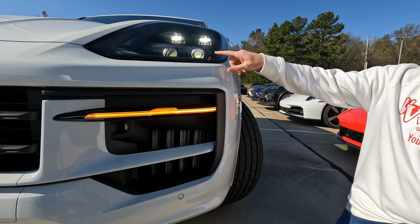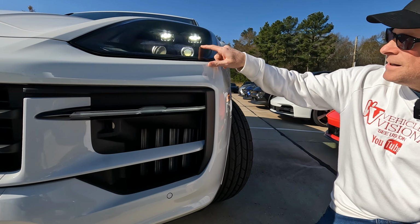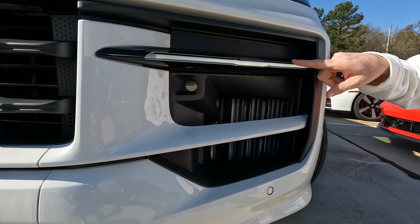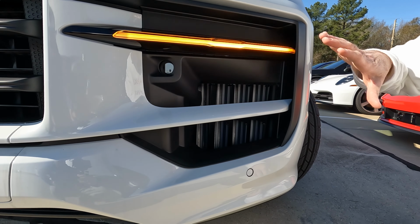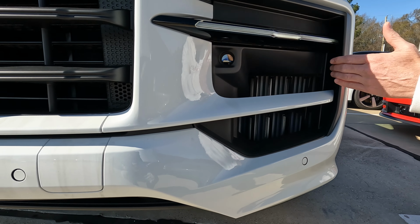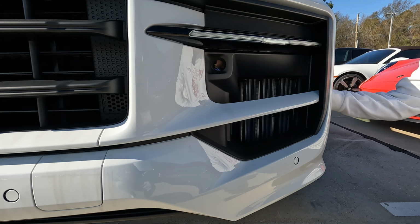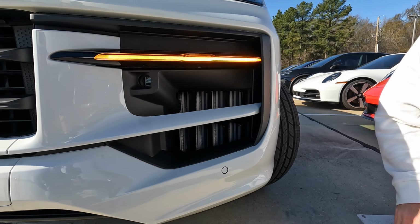Now you'll find your headlights and your daytime running lights, everything is LED, and then our LED turn signal is going to be located right down here. And everything is active. We have an active air curtain that allows air to flow through the front end. Hopefully you can see that daylight right there. I don't know if you can see that very well.